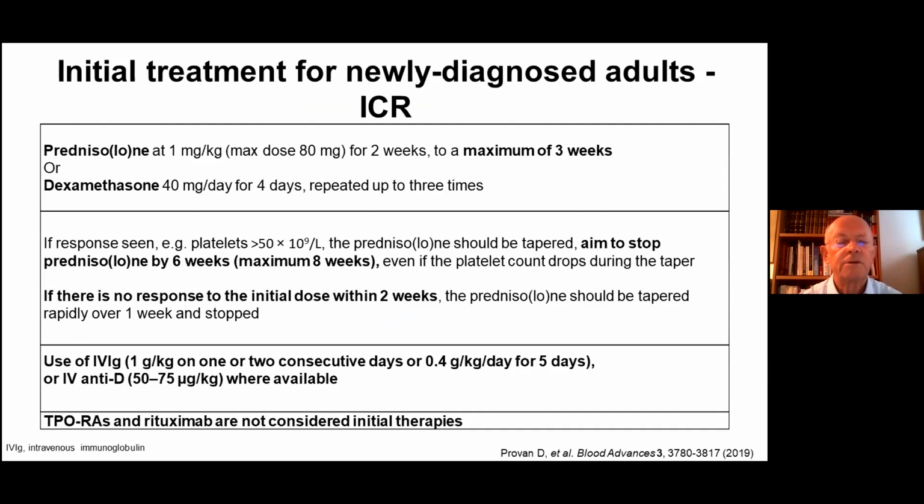So just quickly going through as an example, say in the newly diagnosed patient, prednisone, maximum dose, although we say 1 milligram per kilogram, a maximum dose of around 80 milligrams for 2 weeks, maximum for 3. If the patients respond, you then taper the drug off, and by 6 to 8 weeks, you've stopped it completely.